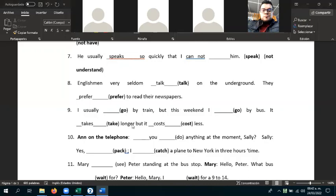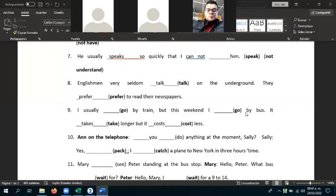Usualmente me voy en tren. Pero esta semana, but this weekend, I'm going by bus. Esta semana me estoy yendo en autobús. Toma más tiempo, it takes longer, but it costs less. Pero cuesta menos. Así suena bien, ¿no? ¿Se acuerdo?